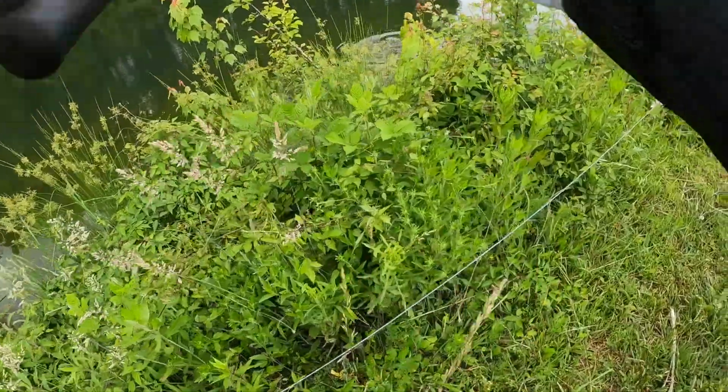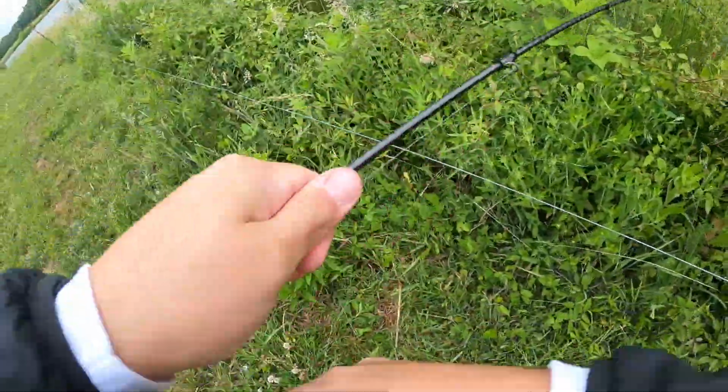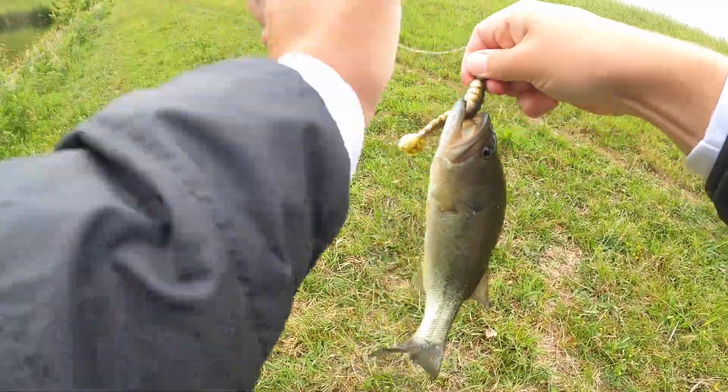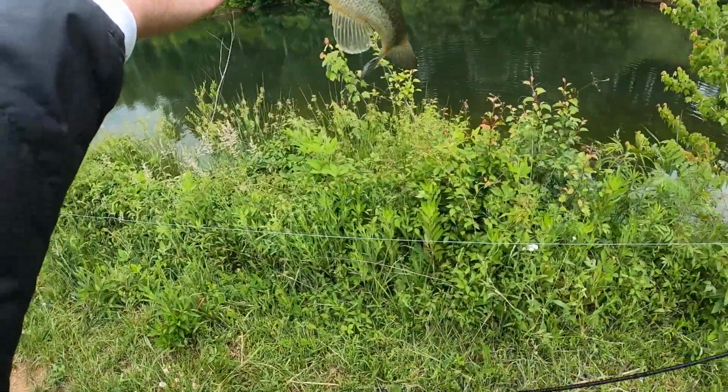Oh, I saw him come after it. Oh, no. Come here. Where you at, bro? Oh, no. There he is. Okay, cool. I saw him come after it, and he didn't eat it at first, but I just left it still. Guys, that is 3-1 right there.